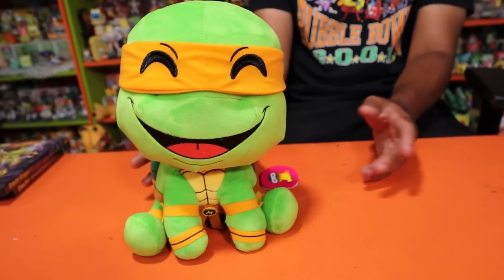But the fact that it sits up there, I love nowadays that a lot of times they're making plushies that kind of sit by themselves, you know? Yeah.